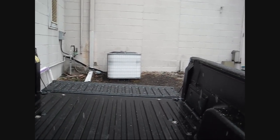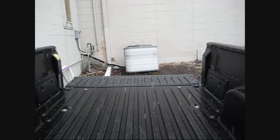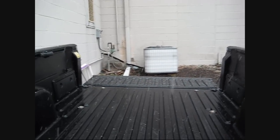And you just heard that door shut. I think that's part of the reason this unit is staying on so long, because there is a constant flow of people walking in and out, opening and closing the door.